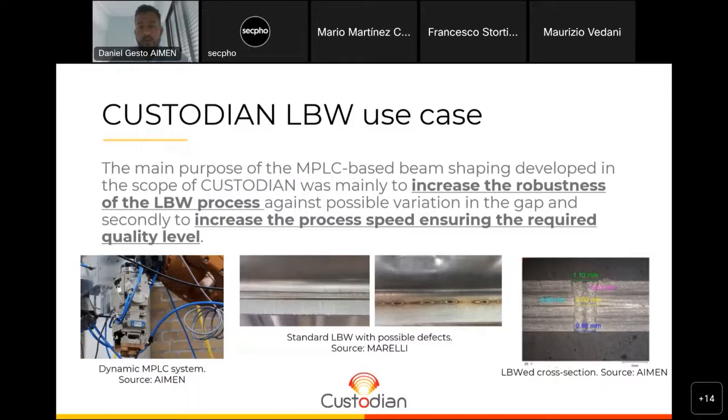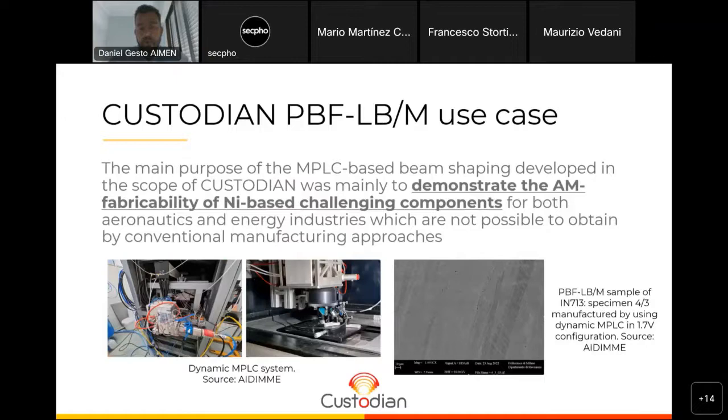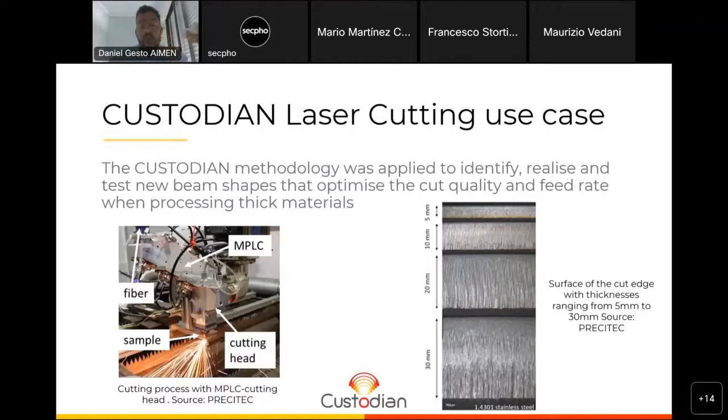Regarding the PBF use case, our colleagues from IDEME and GFM will show you more details about it. But just to show you, on the right-hand side, a clear image in which we can see that most of the cracks in a component manufactured in the PBF system in Inconel 713 were dramatically reduced compared to the conventional systems. And finally, just to introduce the cutting application, which Precitec will also provide more details about later on. Here on the right-hand side, you can see the surface of the cutting edge in different thicknesses.